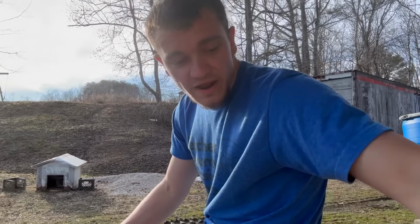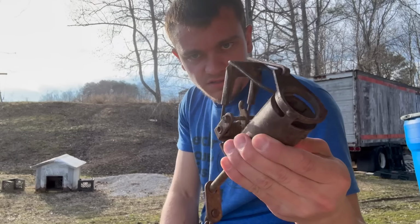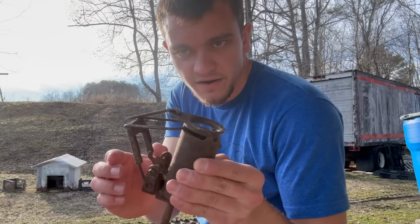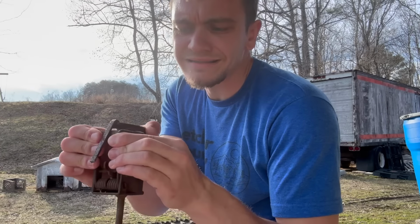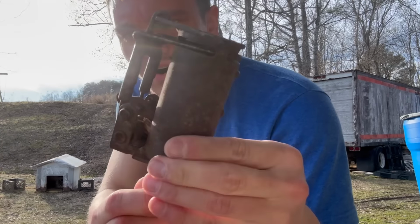If I could only have one raccoon trap, I'd probably pick that one because you can do more with it. However, if I had to have like 20, I'd pick this because they're really small. So here it is. It's basically a metal tube with a trigger down in there. You pull this together. This is the spring thing. Then you can put that little thing back there, and then you set it on the little trigger thing right there.